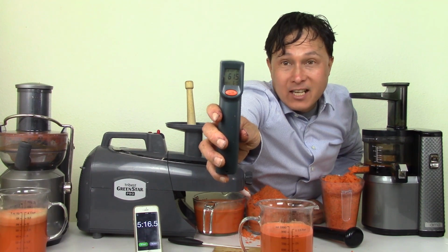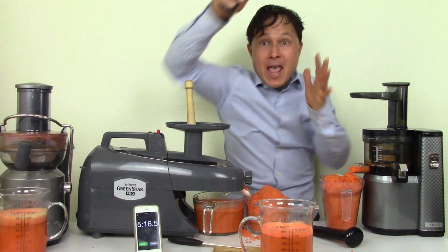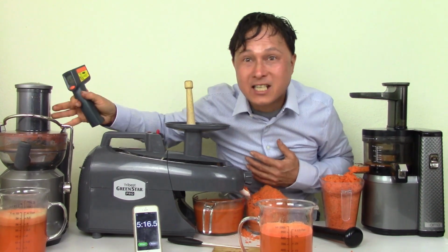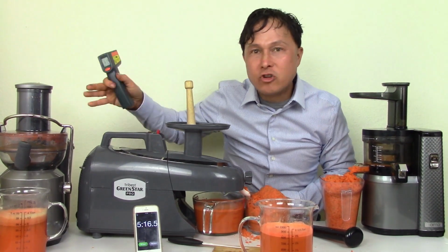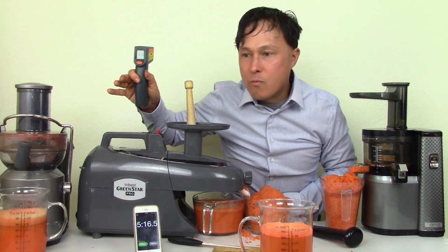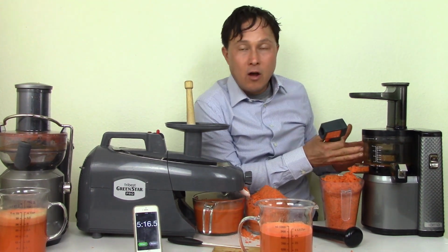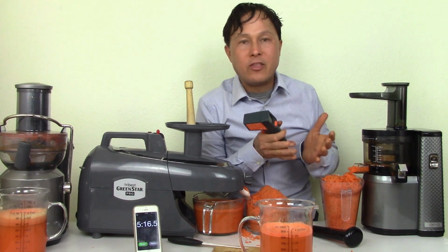The NAMA at 61.5 degrees. It heated the juice up the most! Oh my God! Actually, the Breville heated the juice less! So trying to say that the Breville heated the juice more is totally preposterous. These machines heated the juice less. The auger juicer heated the juice more. Now, why would this happen?